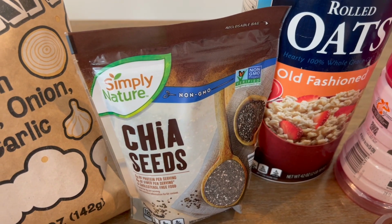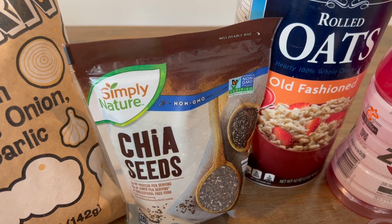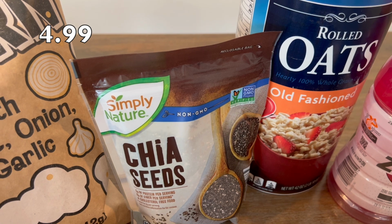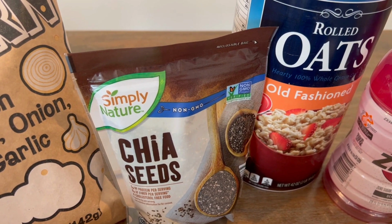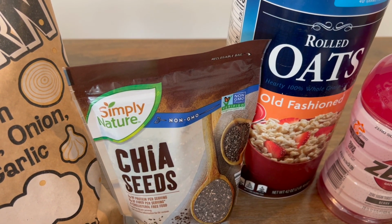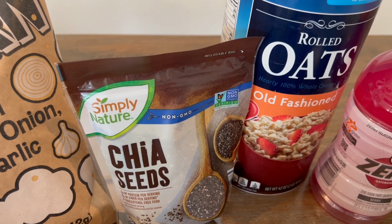Here's a little duo for our overnight oats. We buy the Simply Nature non-GMO chia seeds. This is as it describes, it's just chia seeds, but we use this for a little bit more protein, and then also when you combine it with yogurt and the milk and the oats, it really adds kind of a texture, of course, but it really helps to thicken up the oats as well.